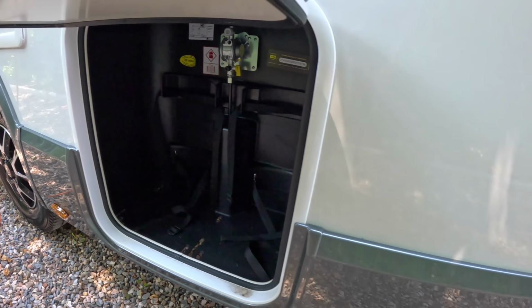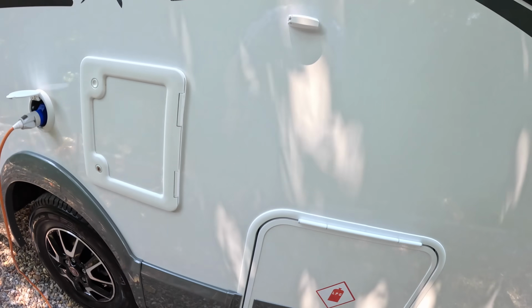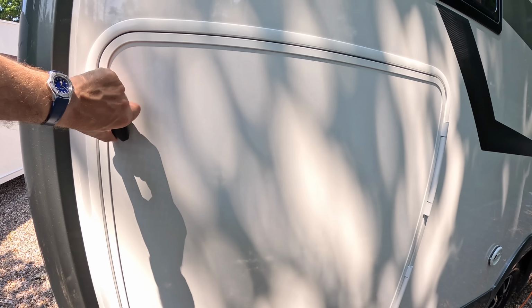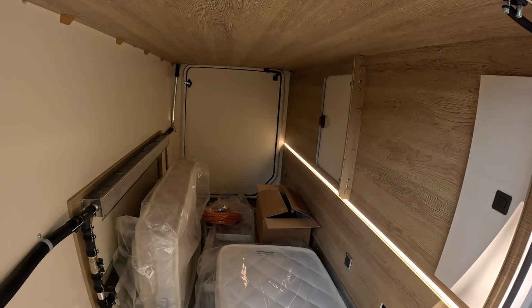Gas bottles live in there. And if we come on around the vehicle, cassette for the toilet is here, 240 volt power of course. Pretty decent garage on this one as well actually. Have a look in here. There we go, check that out.